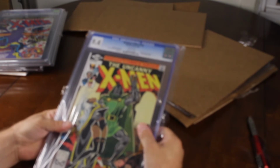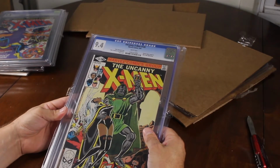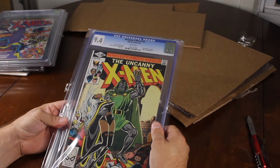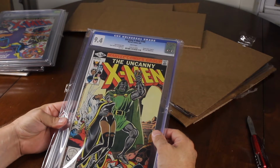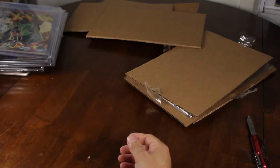Next one, Uncanny X-Men number 145, a 9.4 White Pages. I just like this cover with Dr. Doom. Anything with Dr. Doom I kind of like. It's pretty cool. Colossus is down there, Wolverine. Awesome book.